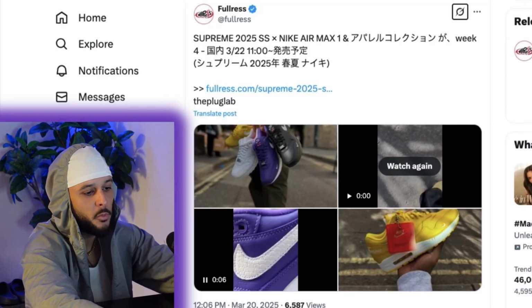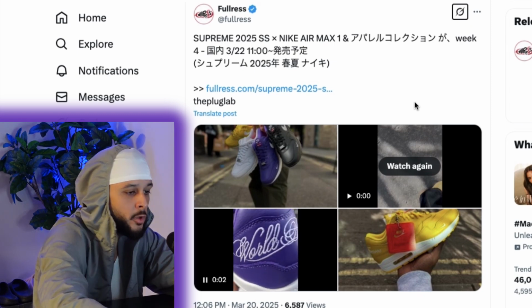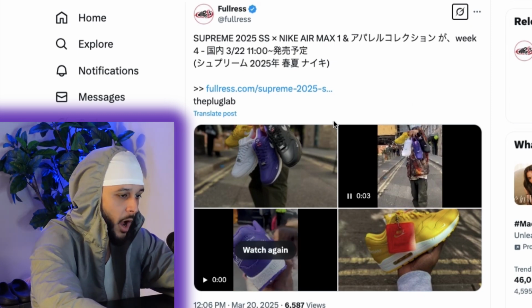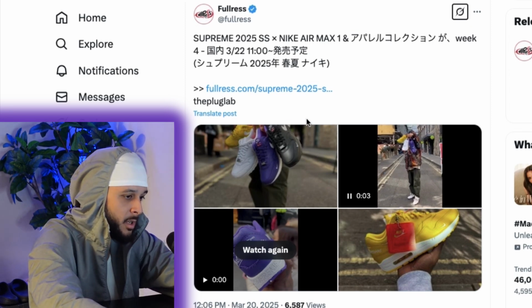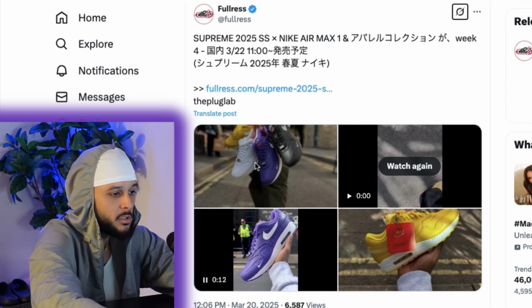Let's jump right into it. So we're gonna begin with this week's Supreme drop, where we saw them team up once again with Nike for a capsule, which included clothing. But of course, over here, you guys already know we're most concerned with the footwear, which throughout the years, we've seen Nike and Supreme release some legendary collabs teaming up on Nike staples, such as the Air Force One, the SB Dunk, as well as the Foamposite.